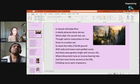Beautiful, Ghaznavi. That was so well read. I really thought that you'd struggle with those first couple of lines. But that was so well read. Yeah, so he's quite right.